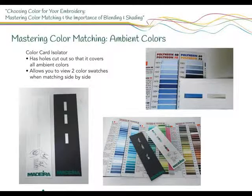Also, just a word about ambient colors. It's another word for saying surrounding colors. When you're matching color to color, tone on tone, or from one manufacturer to another, you're going to find that isolating the color can be quite helpful. Surrounding colors will often cast a color reflection onto the color you're trying to evaluate to match.